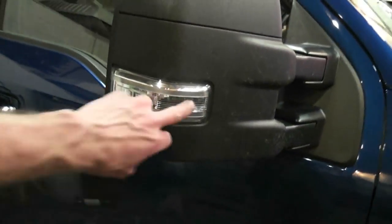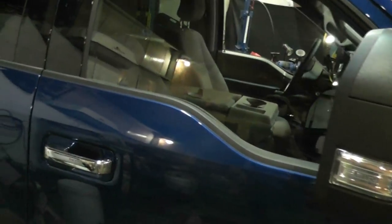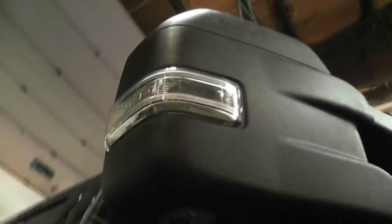It's got mirror spotlights too, if you're working outside the truck. These actually have white LEDs to shine out that way. And puddle lights. Look, if I unlock the truck, it lights up the ground so you don't step in a puddle.